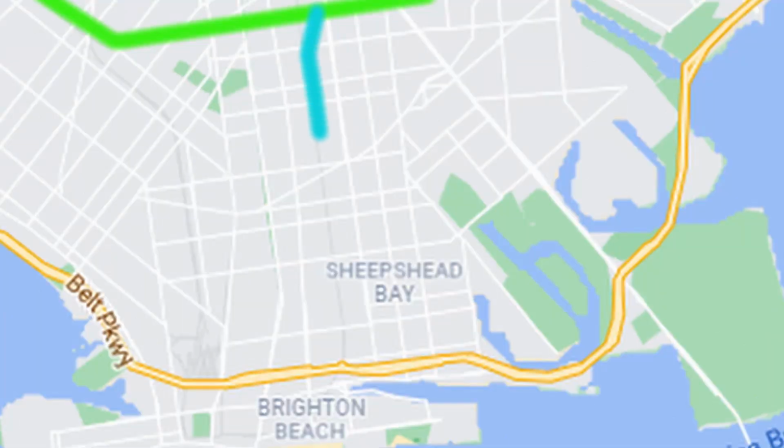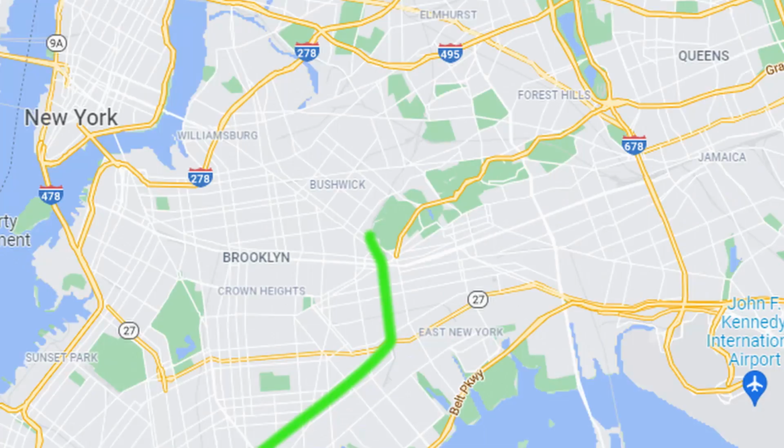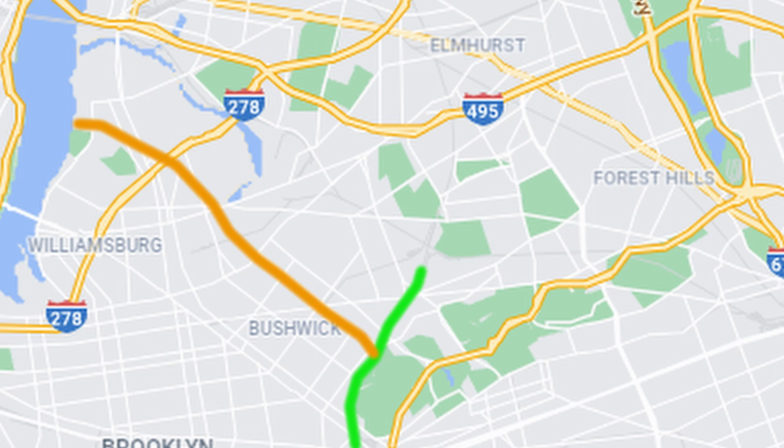Now there was also another section of railroad that extended south to Coney Island to serve Corbin's hotel that was being built at the time. However, I will not be exploring that section as it is part of another branch that I will cover in the future. Anyways, in 1878, a new extension was built to Greenpoint, which would eventually become known as the Evergreen Branch. The New York and Manhattan Beach Railway became the New York, Brooklyn, and Manhattan Beach Railway and extended the line once more from East New York to Glendale in 1883.